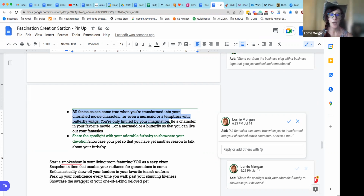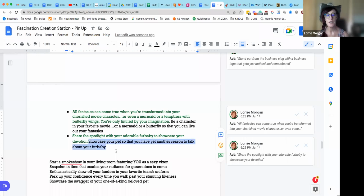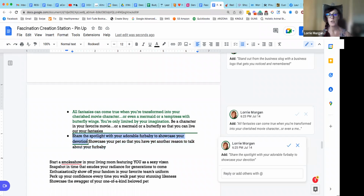So I do preach that you don't need punctuation with bullets and fascinations, but if you have a bullet or fascination that's more than one sentence, yes, use punctuation by all means. And then finally, showcase your pet so that you have yet another reason to talk about your fur baby. And I changed that to share the spotlight with your adorable fur baby to showcase your devotion. That's sweet.